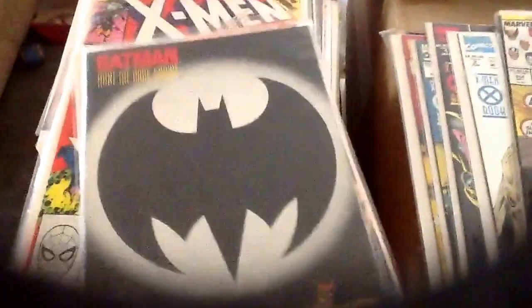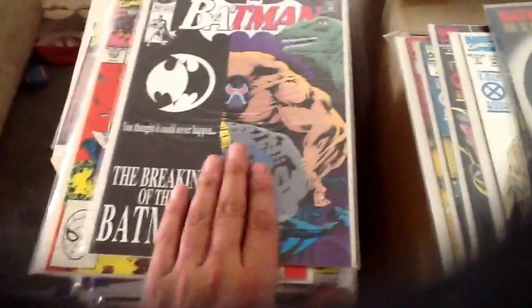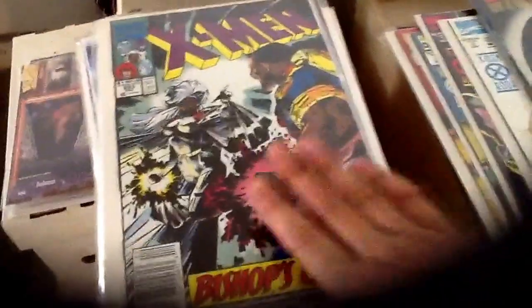All the Dark Knight Frank Miller stuff. Definitely happy to find these. We got the whole run of Nightfall, and I'm talking multiple copies of stuff. Like I said, all these books are pretty decent. You know what I mean? They'll definitely sell in a booth, especially if we price them right.